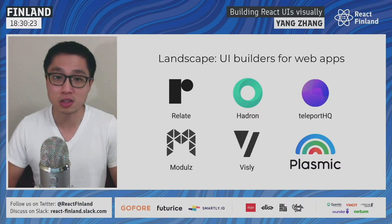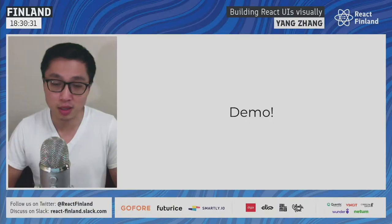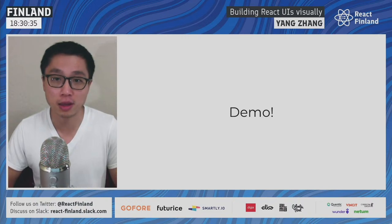It's been really exciting to see all this activity and raw tooling innovation happening. I work on one of these. I work on Plasmic. So I'll give a quick demo of Plasmic just to show one stab at what rethinking developer experience could look like.